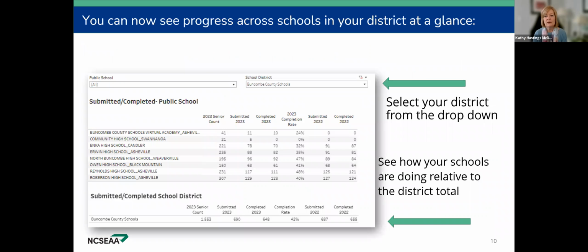Okay, so one of the cool things you can see now that is different than the former tracker is you can select your district from the dropdown and see all of your schools at a glance. So you can see them in one screen and see how your school is doing relative to your district. So we're excited to bring that to our users because that was something we were definitely seeing a need for. One of the things you may note is that the district total is not just the sum of the schools. That's because on that first page, cooperative innovative high schools are not on that page. I'll talk more about that in a minute, but they are included in the district total. So if you're a math whiz and you're eyeballing that and seeing the difference, that's why.